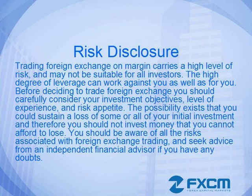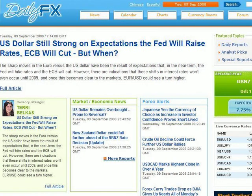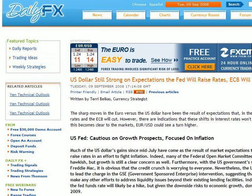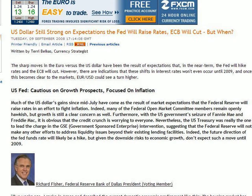Tonight we're going to focus on an article written by Terry Belkis earlier today. So let's bring that up right now. If we go to dailyfx.com, we can see that this is the home page, and we can just go ahead and click on her article right there. U.S. dollar still strong on expectations the Fed will raise rates, ECB will cut, but when?